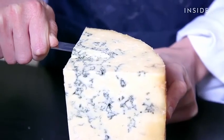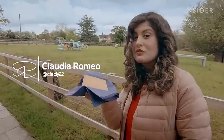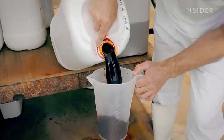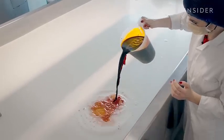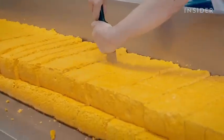The story goes that Stilton and its blue veins were so popular that other cheeses, including Red Leicester, were having a hard time standing out. So cheesemakers thought, what can we do to make it more popular? Let's just turn it red, and it worked. Red Leicester is one of the most popular cheeses now in the UK.